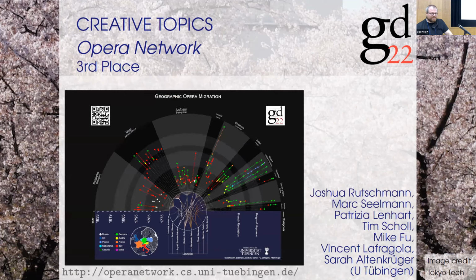And in 3rd place, we have this layout by Joscha Rutschmann, Max Seemann, Patricia Lehnhardt, Tim Scholl, Mike Fu, Vincent Lafragola, and Sarah Altenkrüger from University of Tübingen. And this layout is again made a bit like an opera hall. You can see that you have the podest in the middle, and then you have all the seats around it where people are sitting. We have color coding by the countries that the performances came from, and we really liked all the information that was added. It's again a tool that you can explore, and you again have a lot of information behind the mouse hover. So if you use this online tool, you get a lot out of it. For the poster, it's very good, but the other two were just slightly better, in our opinion.